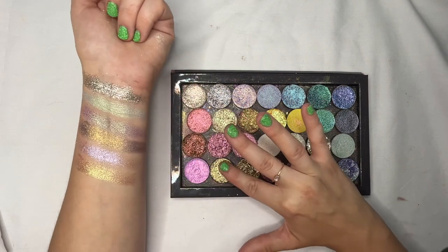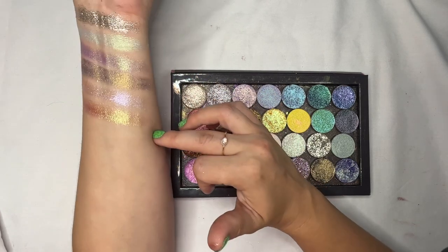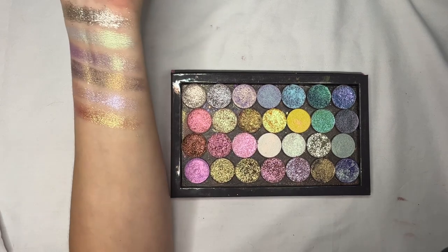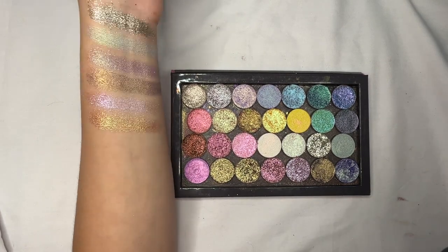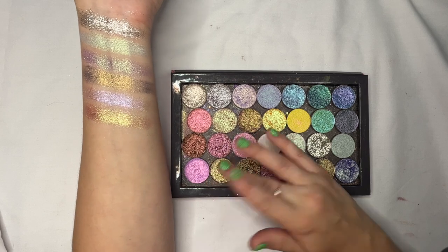I feel like this one is even more gold than Angel Wings is, and the base color is a little bit lighter than Angel Wings, but it is kind of like a neutral adjacent shade. It's got that peachy base color with the gold sparkle that then shifts to a teal and then a blue as well. And then the last one is X06.